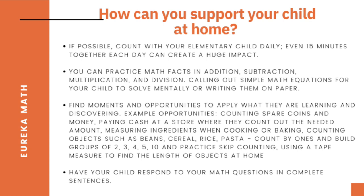They are counting cereal or beans, rice, anything that you just have laying around access to. Mismatched puzzle pieces or Legos, just anything that they can touch and move to help build their one-to-one correspondence, as they say a number name, they're touching an object, is really, really helpful in building those cardinality, ordinality type rules in math that they will need to be successful. I did list several examples in this slide, and finding opportunities where they can apply their learning, the things that you can do to interact with your child in math.